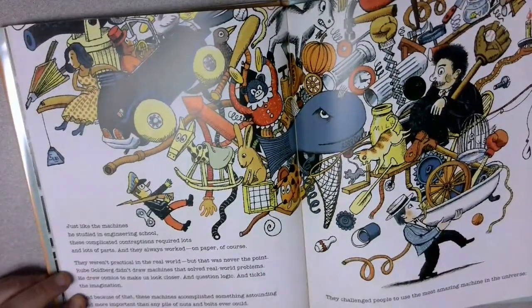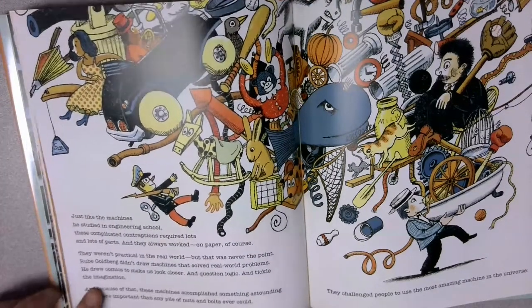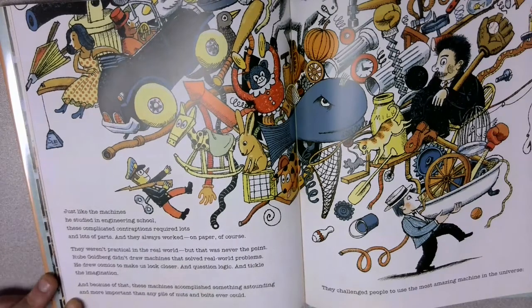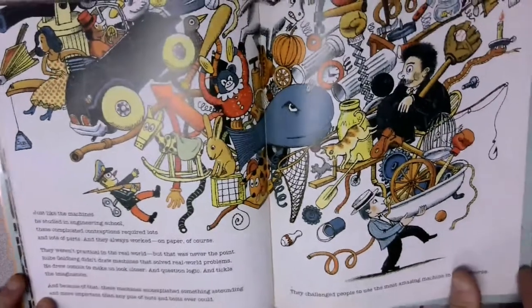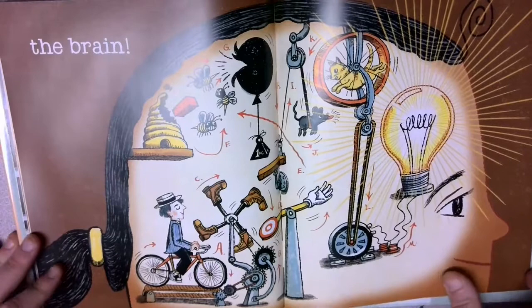Just like the machines he studied in engineering school, these complicated contraptions require lots and lots of parts. And they always worked. On paper, of course. They weren't practical in the real world, but that was never the point. Rube Goldberg didn't draw machines that solved real-world problems. He drew comics to make us look closer and question logic and tickle the imagination. And because of that, these machines accomplished something astounding and more important than any pile of nuts and bolts ever could. They challenged people to use the most amazing machine in the universe. The brain.